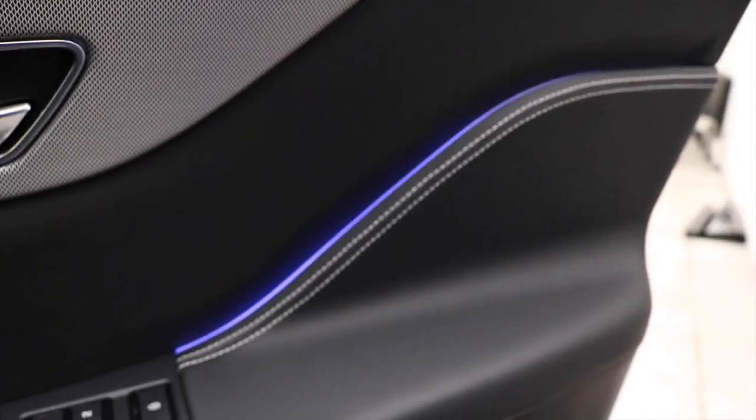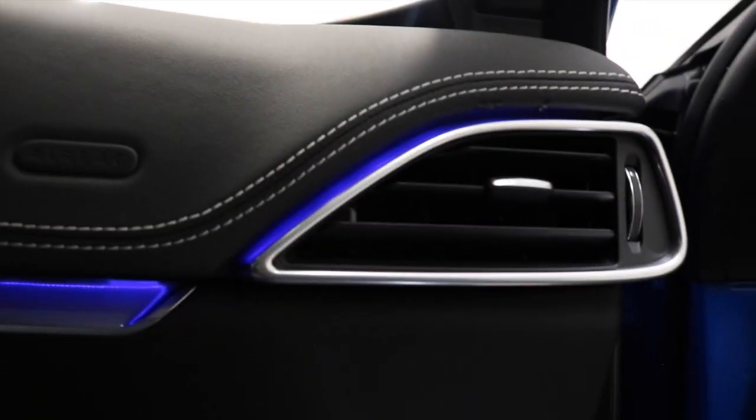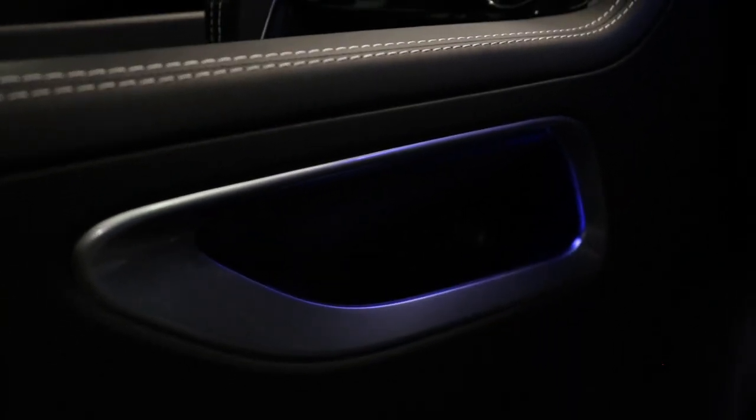Also, check out the cool interior lighting that they're adding here. A lot of modern vehicles are offering the ambient light package to most of their higher trims. We think it looks cool, adds a little eye candy to an already beautiful vehicle.